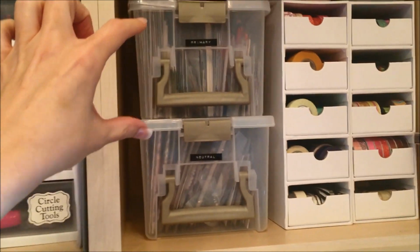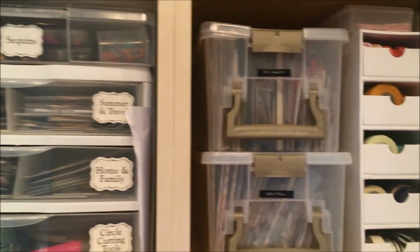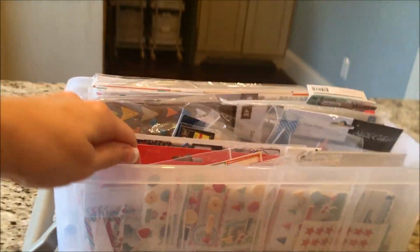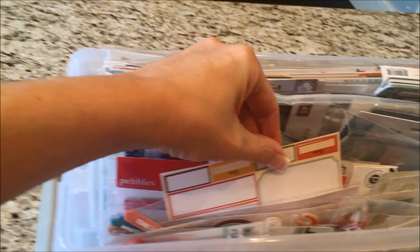Over here are more of those art bins of stickers and embellishments organized by color. So we've got the primary and the neutrals. Let me pull one of those out just so you can see what it looks like. This might be hard to do one-handed. I like these bins because they're about 6 inches tall or so. The 6-inch high stickers fit in there, so I can lay everything on its side and just flip through. So it really just has randomness in here.